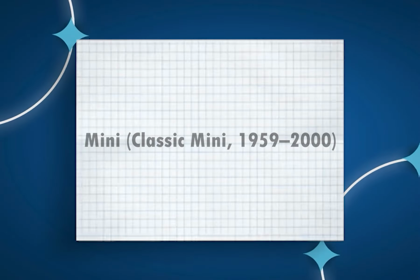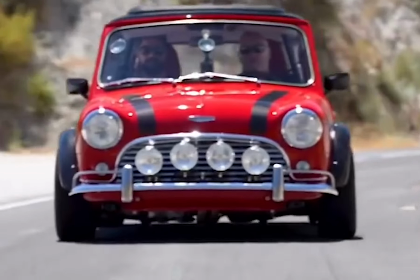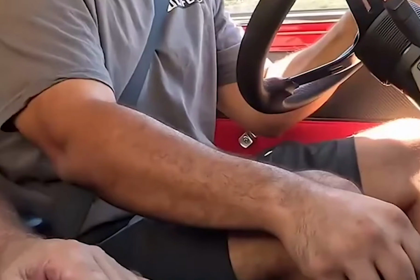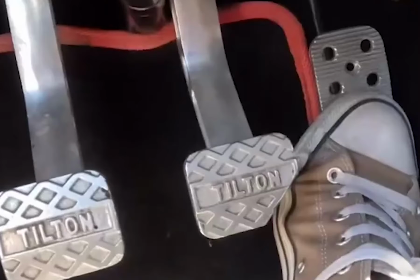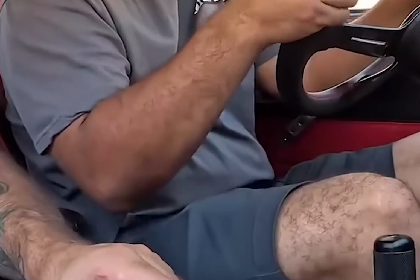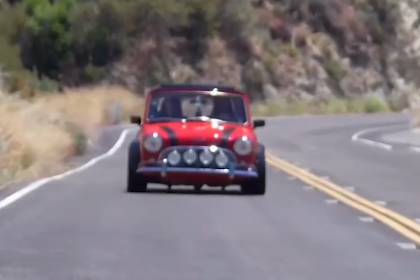4. Mini, Classic Mini, 1959 to 2000. The Classic Mini wasn't just small. It was revolutionary. Sir Alec Issigonis designed it to be affordable, fuel-efficient, and perfect for city life. But what shocked the world was how cleverly it used space. With its transverse engine and front-wheel drive, it set the template for nearly every small car that came after.